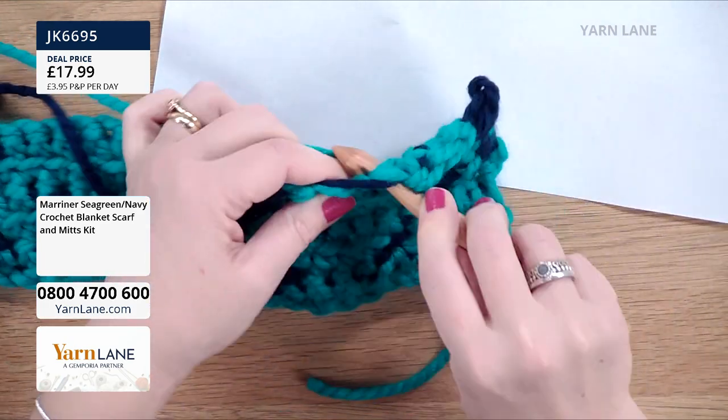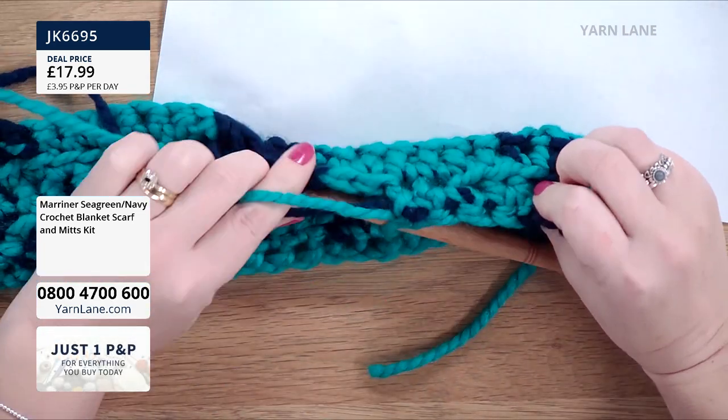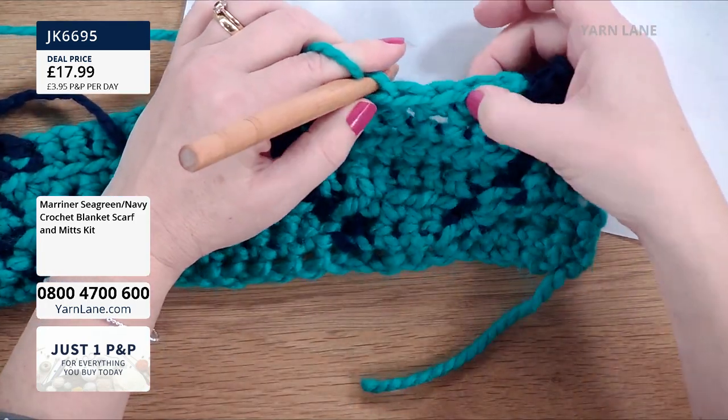Okay, so if you can see, it's catching in that navy at the same time. Pull that tight. Totally lost count. What have I done? 1, 2, 3, 4.